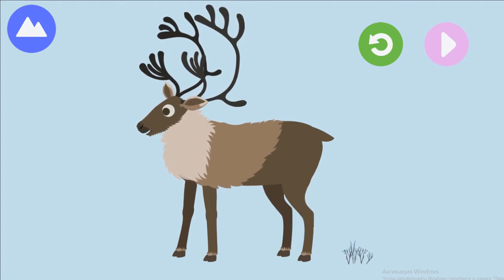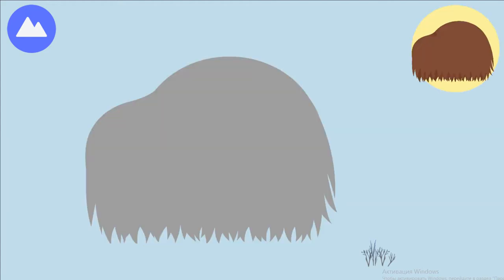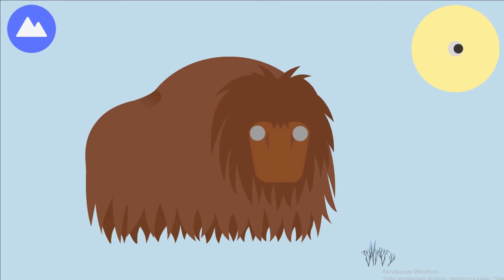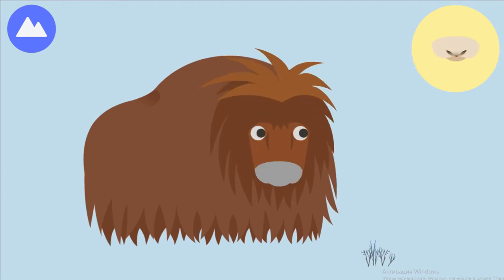You built a caribou! Another Arctic land animal is the muskox. A group is called musk oxen. Let's build a muskox! Their thick hair falls over its face to keep it warm. Musk oxen give off odors to communicate with each other.